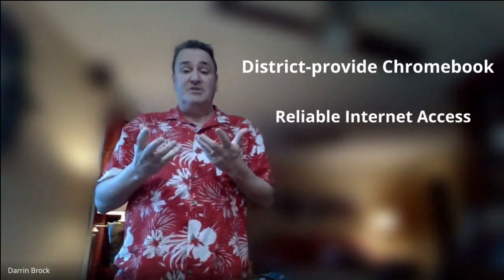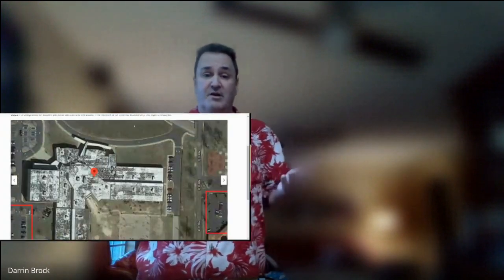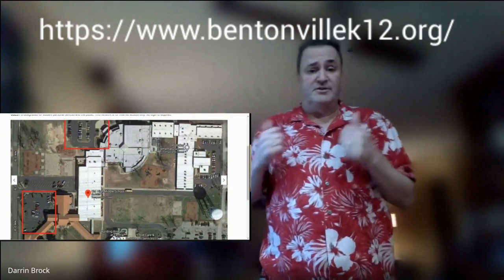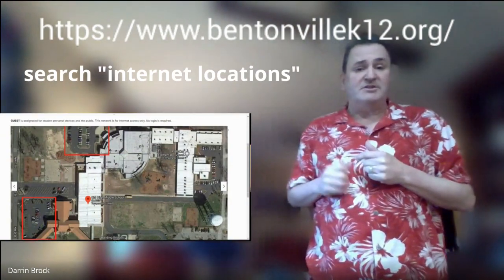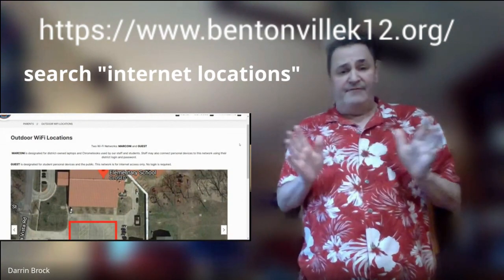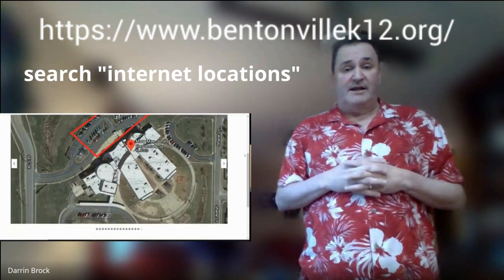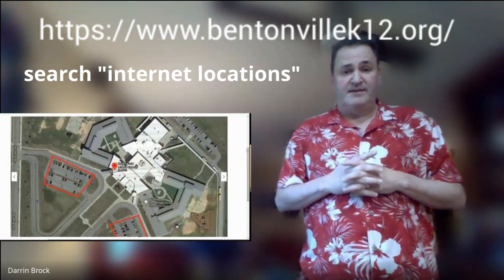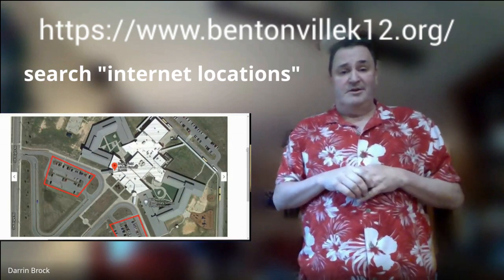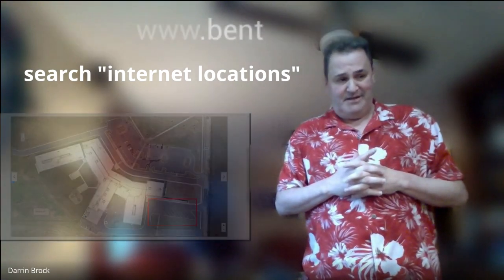So if that's an issue, we know there's certainly times when there's big issues with the Wi-Fi in areas. So for that, the school provides Wi-Fi all across our district. You can go to our district website, search for internet locations, and there's this page right here that will show you all the parking lots at every school in the district where you can park and actually have internet access. So any of our schools provide that with the Chromebook that your student already has there, or will be picking up soon if they don't already have that in place.